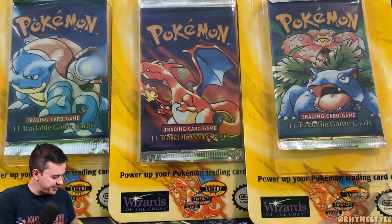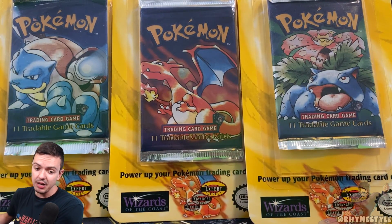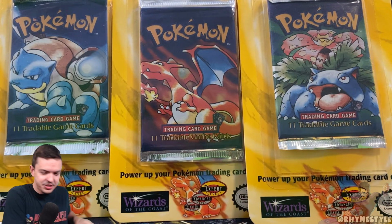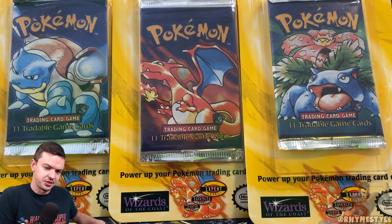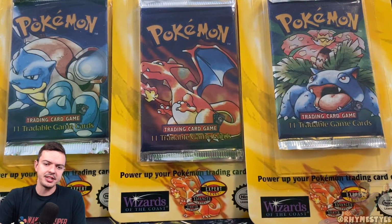Don't do that, because there's actually a good chance that the tradable packs you're looking at are actually unlimited, and even though it says tradable, the contents are unlimited, which means they're basically this Charizard right here, which is still good if you pull it, but it's not worth anywhere near as much as the Shadowless versions. Now, the big difference between tradable, or I guess unlimited, and Shadowless packs is the crimp.